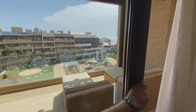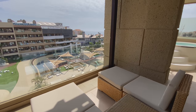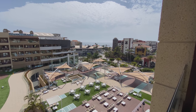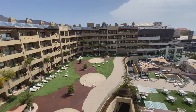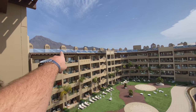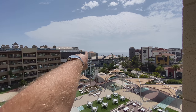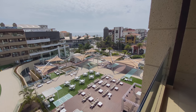Laura's already opened it. And then I can pull through and you've got stunning views out here of the whole section, right out to the sea. You've got the rest of the hotel area. You can see they've got nice gardens just to sunbathe if you don't want to go around the pool areas. Again, you can see all the solar panels on the roof from up here. And that's the little sky bar just over there. Lovely views from up here though.